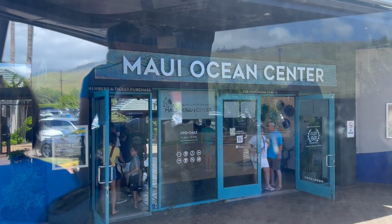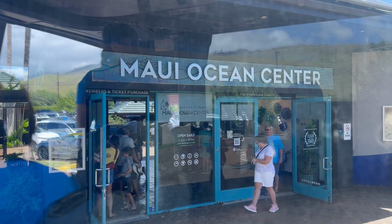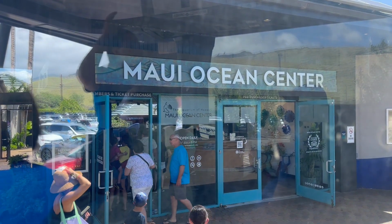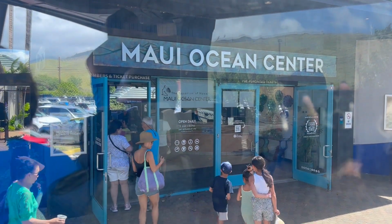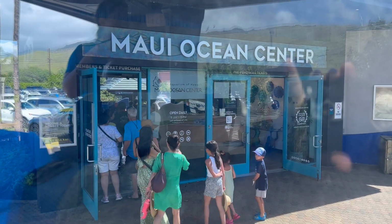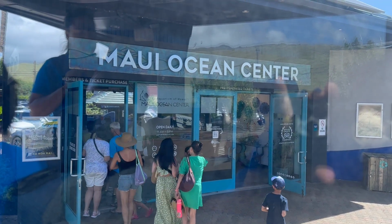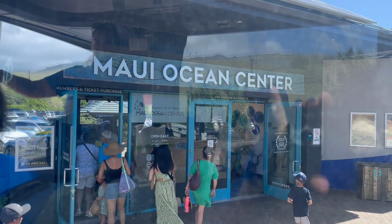It is an indoor-outdoor facility, and I don't know if you guys have noticed, but it's a little windy out there today. So as you're stepping off of the bus, make sure that you're holding on to hats, sunglasses, and anything loose that might fly away, because I'm pretty sure Maui will try and take a souvenir from you as you step off the bus. This is a little bit of a wind tunnel area.